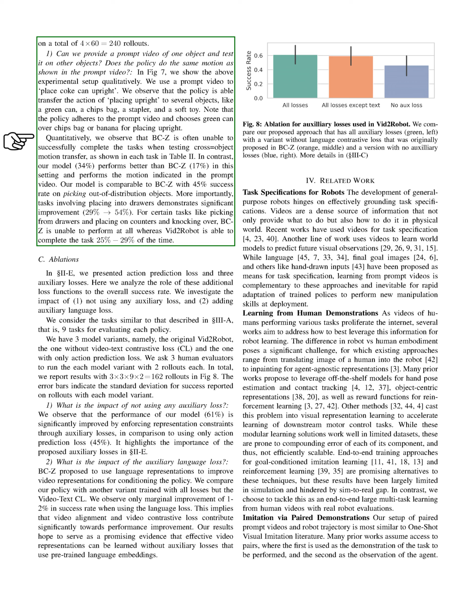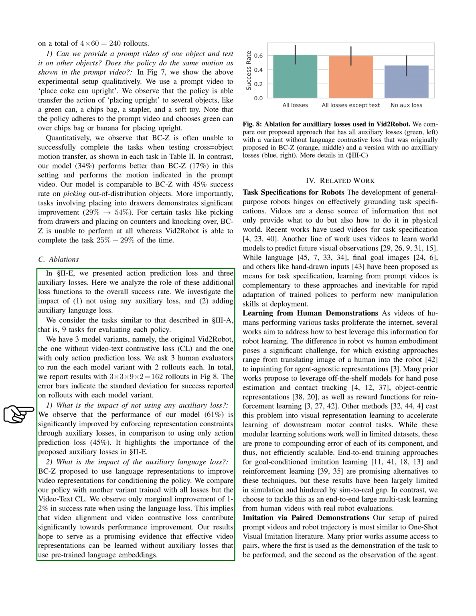Section: Ablations. In this section, we presented our analysis of the impact of different loss functions on the overall success rate of our model. We explored two scenarios, one without any auxiliary loss and another with an auxiliary language loss. We conducted evaluations on 9 tasks for each policy variant using 3 model versions: the original Vid2Robot, one without video text contrastive loss, CL, and one with only action prediction loss. We had 3 human evaluators run each model variant with 2 rollouts each, totaling 162 rollouts.